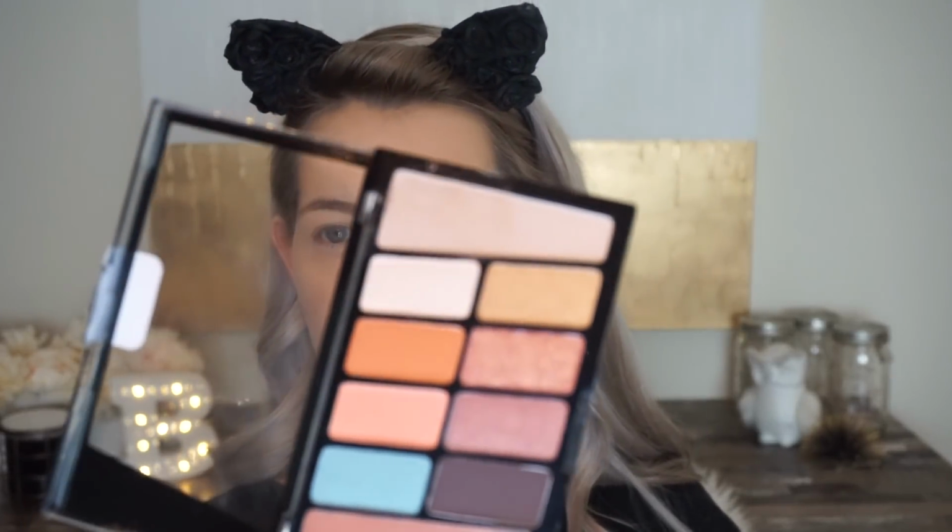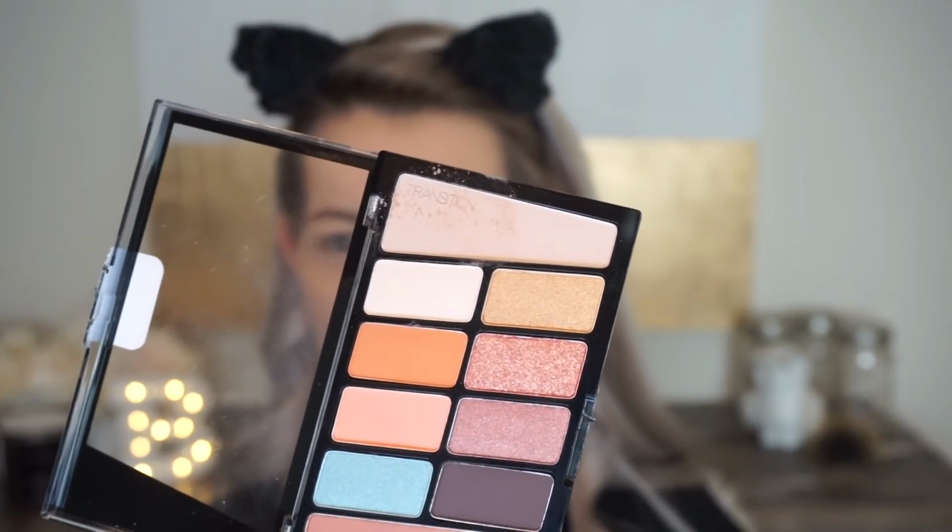And it's pretty much just like a powder shade, although these are pretty powdery. Hopefully you guys can see that transition shade up there. I just dipped my brush in it really lightly, and there's a lot of fallout, so I'll be careful when I go in with the darker shades.